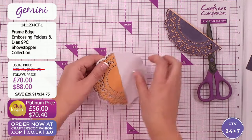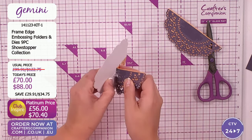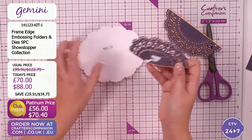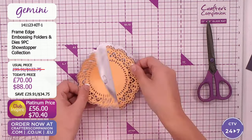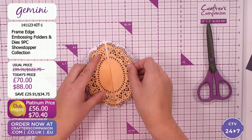Oh no, I need to go along a little bit further. Good job I only stuck it lightly. Look how strong our tape pens are. I mean, can we just appreciate that they are the best tape pens in the world, right? Let's have a little look. Make sure I've got you lined up perfectly in the centre.